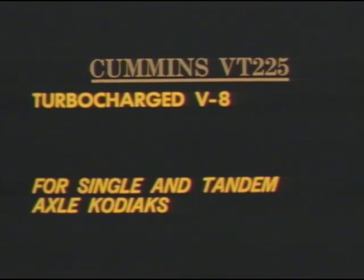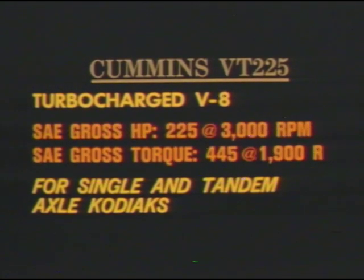Cummins VT225 is a turbocharged V8 available in single and tandem-axle Kodiak models. And it features removable cylinder liners which facilitate in-frame overhauls as a way to reduce vehicle downtime. Power and torque are ample to suit heavy in-city requirements and for pulling heavy GVWs over the road at legal speeds.